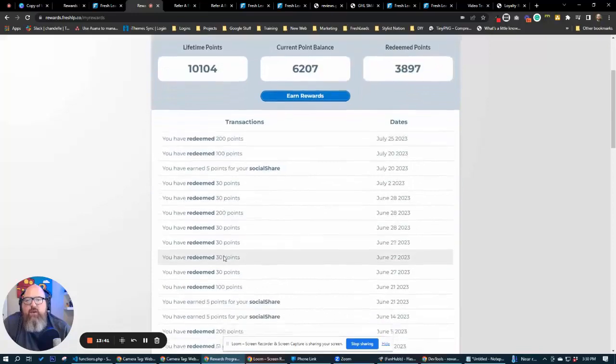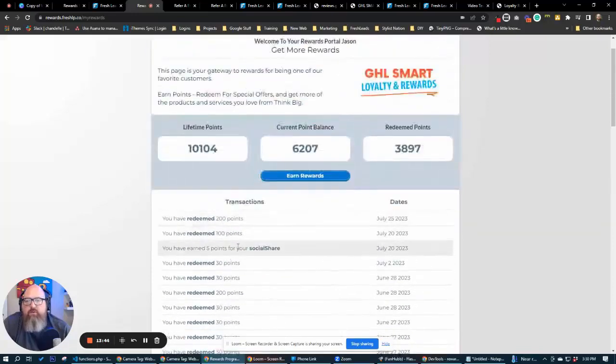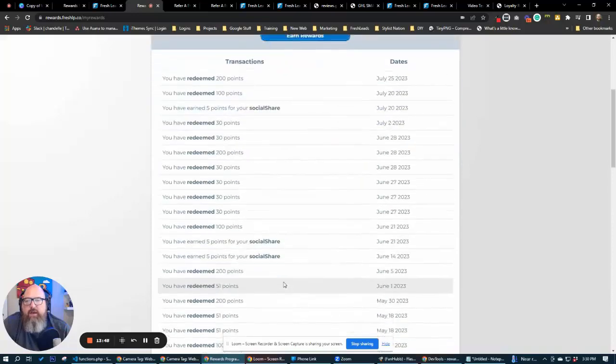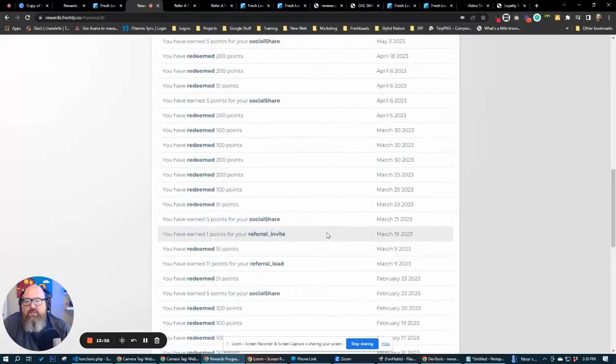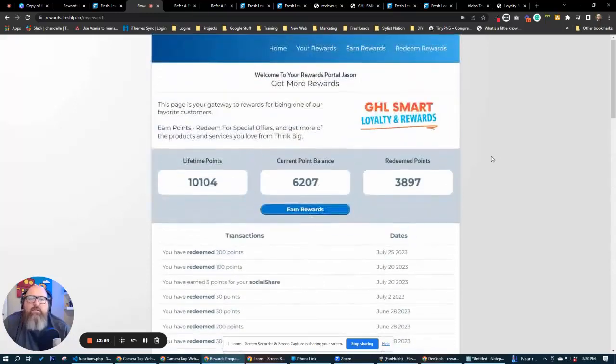So as you can see, we've got all our transactions showing here, from whether we've earned points or redeemed points through a social share, through our redemption mechanism, through really anything, any way that you can give points. There's give points in here. There's everything like that. So there's a ton of different ways that you can earn points or reward points. The nice thing about this is that we're actually showing every transaction that has happened. So that's our rewards.